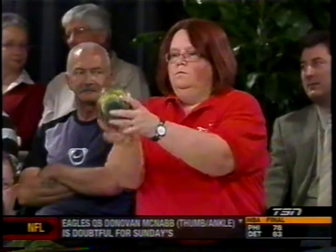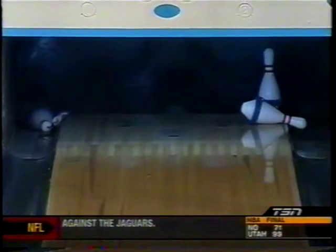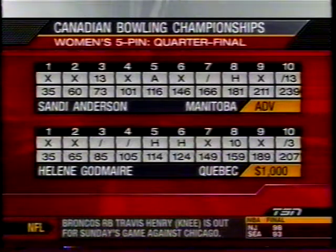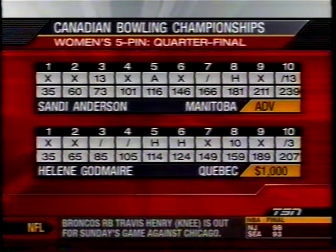Two things. She kept it on the inside because she knew she needed the pin count, but not only that, she makes the spare. Little backup on the inside. At the very worst, she was going to count 28 on that strike in the 9th frame, which would be enough for the win. Big finish. Wow, she's going to count 13. For a 239. Sandi Anderson, last year's runner-up, will become our third semifinalist. 239-207 as she beats Helene Godmaire. We expected a good match, and we saw it here. Anderson's your winner.